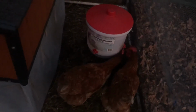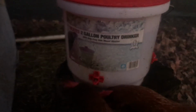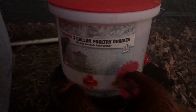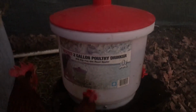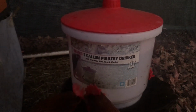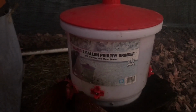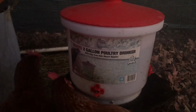I just got finished adding some hot water to their water container because it was frozen. The nipples were frozen. It's all fixed right now. See, okay, and there's some hot water in there, which has melted the ice, which is good. It'll probably be cold, but functional.